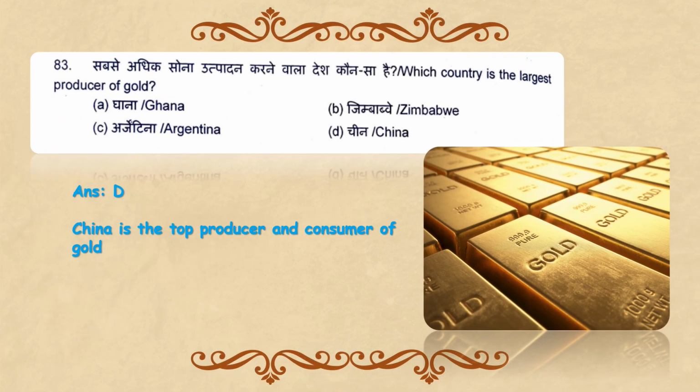Which country is the largest producer of gold? The largest producer and consumer of gold is China. China tops among all the countries. So the correct answer is D, China.